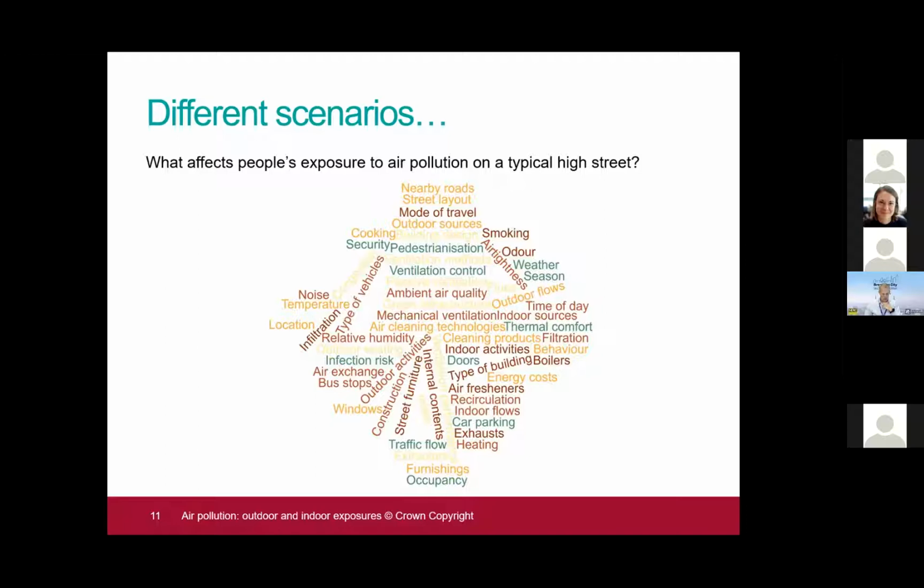And of course, there's a behavioural element as well here. So people's behaviour affects their exposure as well. And factors such as noise and thermal comfort and security and so on influence both how people heat and ventilate spaces, but that in turn affects their exposure to pollutants.